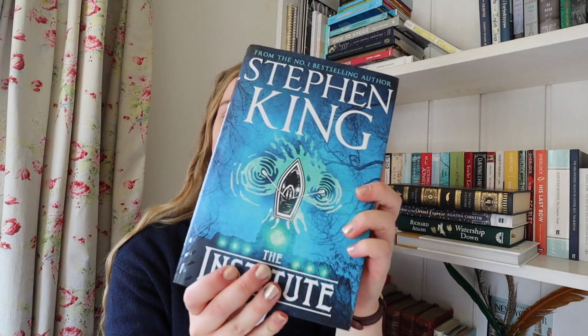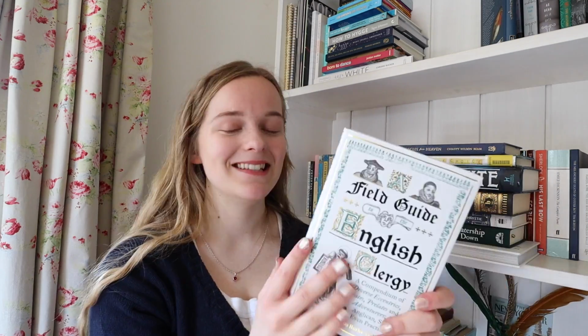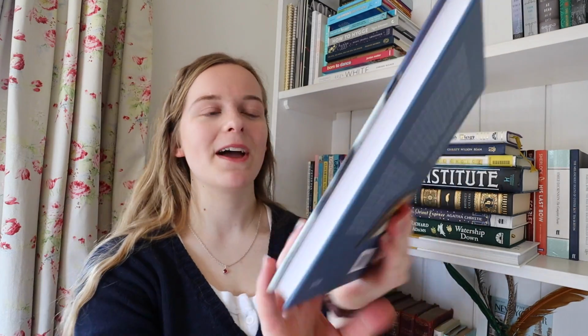I've also got The Institute by Stephen King, which I read in October. I've got Multiple Choice by Janet Tashjian. I've got Miracles from Heaven. I've also got this book, which I haven't read yet either, A Field Guide to the English Clergy. I did buy this one for the cover. I know it's not Christmas, but I've got A Literary Christmas by the British Library.